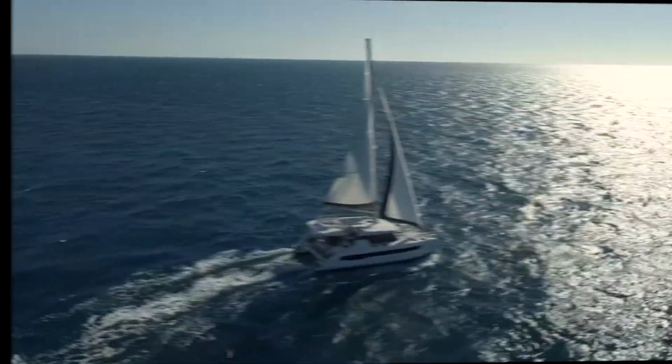Welcome back to Naval Gazing at Camp David. This week we're heading back to Cape Town to have a look at the smallest offering from Robertson Caine, the Leopard 42.